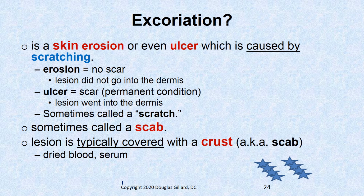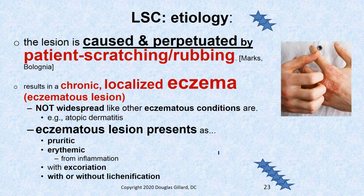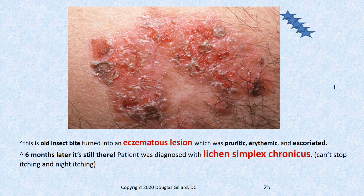So these type of lesions, it's not uncommon for them to be associated with a crust. I guess you could maybe hallucinate a little crust in there on that person. We'll see some more of these pictures. Here we go. So that's definitely got like a crusty thing. You could probably pick that off. But that's eczema. That's an eczematous lesion.